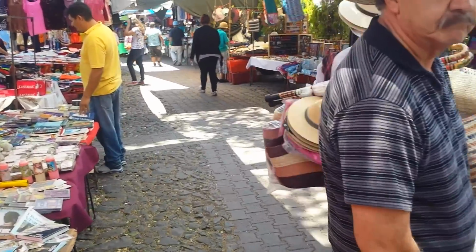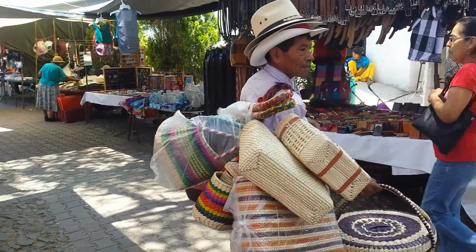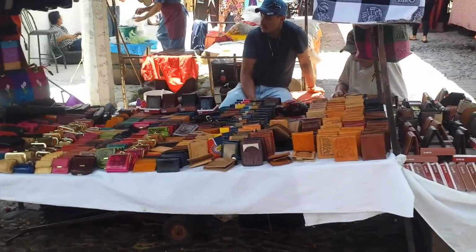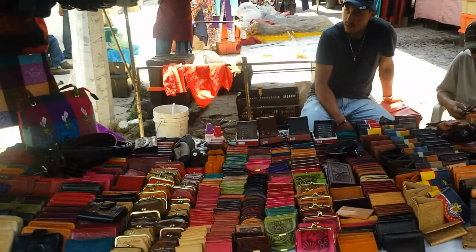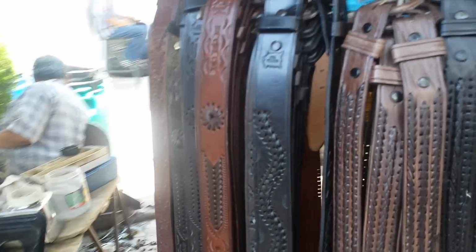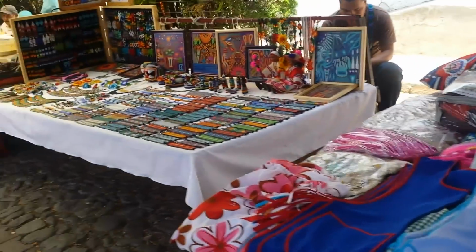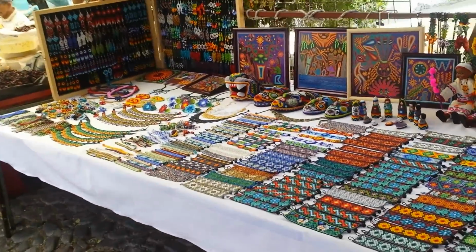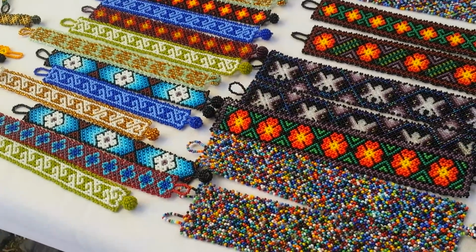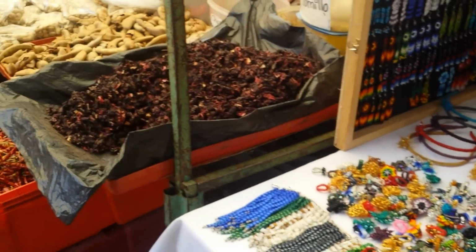This gentleman here in front of us sells handmade articles that the indigenous people make. He walks all over the area selling the things that they make. And he's here pretty much every day, but he likes to come to Tianguis and see if he can sell a few more things. Leather items here, hand tooled belts, and blender tops. These are intricate little beads that are hand done and strung up and make wonderful jewelry. A lot of hand work goes into that.